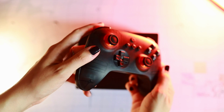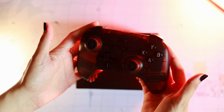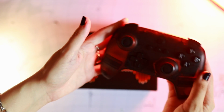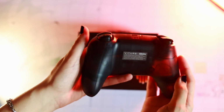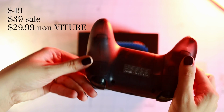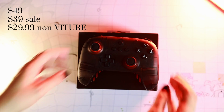Now, I was pretty excited to get my hands on this because I love 8BitDo, and I've been seeing a lot of articles that are like, oh, the 8BitDo Ultimate C controller is the end game controller. You don't need any other controller after this. This is the controller. No, that's not true. This collaboration is sold by VITURE on their website for $49 retail. The Ultimate C controller itself is sold for under $30 at most retailers. That's a big thing to keep in mind.